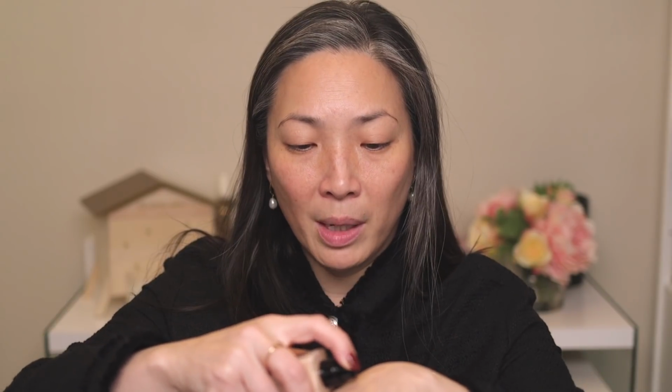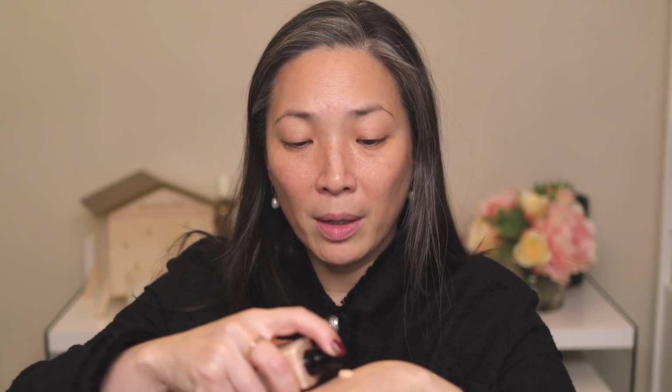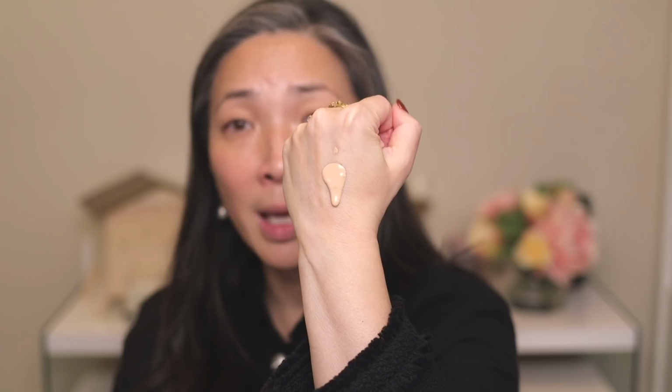I think there's a pump, right? Oh yeah, there's a pump. I was afraid it was just a bottle. And I'm gonna pump some out onto the back of my hand. So here is B20, and there's the texture, slightly runny. And I'm gonna apply it to one side of my face first so we can check out the coverage. There is that Chanel fragrance, and I'm just using my BK Beauty 101 foundation brush.